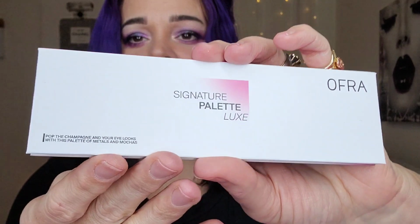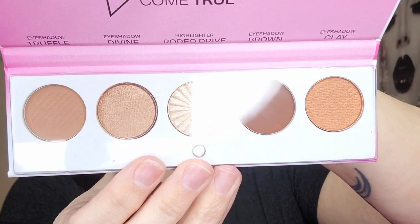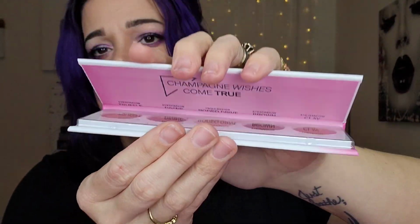Next up, I have the Ofra Signature Palette Luxe. Is that the name of the palette, is Luxe? I'm guessing so. There's what the packaging looks like. It is a 5-pan palette. It has Truffle Eyeshadow, Divine Eyeshadow, Rodeo Drive Highlighter, eyeshadow in brown, and eyeshadow in clay. That looks really, really pretty. I have plenty that probably look like this, so I don't know if I'm going to hold on to this one or not, but it's still really beautiful, and already we're getting brushes and an eyeshadow palette. I wish that they would do an eyeshadow palette in every single Boxycharm like they used to.